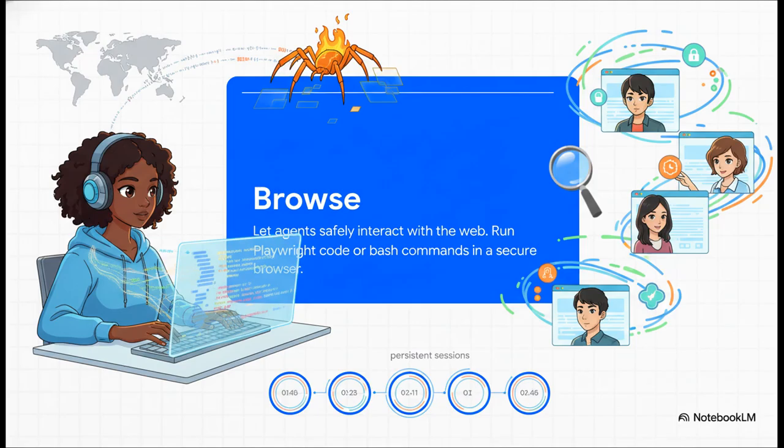Browse. Okay, this is how you give your AI agents actual superpowers. It's basically a secure, remote browser that you can control. You can execute Playwright code or even just simple bash commands. And it has persistent sessions, which means your agent can log into a site and just stay logged in, even across multiple different tasks. So cool.